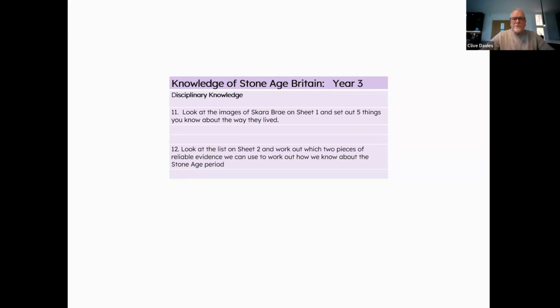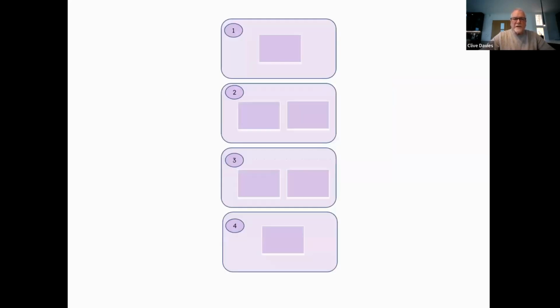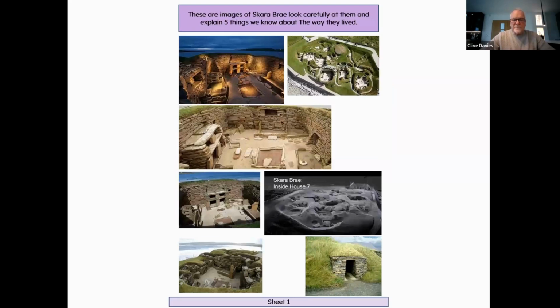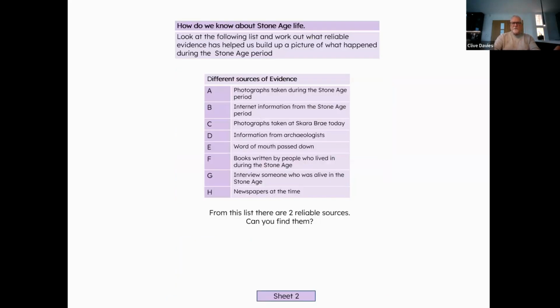And the second of the disciplinary knowledge ones, look at the list on sheet 2 and work out which 2 pieces of reliable evidence we can use to work out how we know about the Stone Age. So there's the answer page, okay? And then this is the picture, this is the one I was talking about, the pictures of Skara Brae, okay? So showing those to children during this quiz, the children have to work out what they know, and these are the sources of evidence. So which of those are 2 reliable sources of evidence we use to build a picture of what happened during the Stone Age.